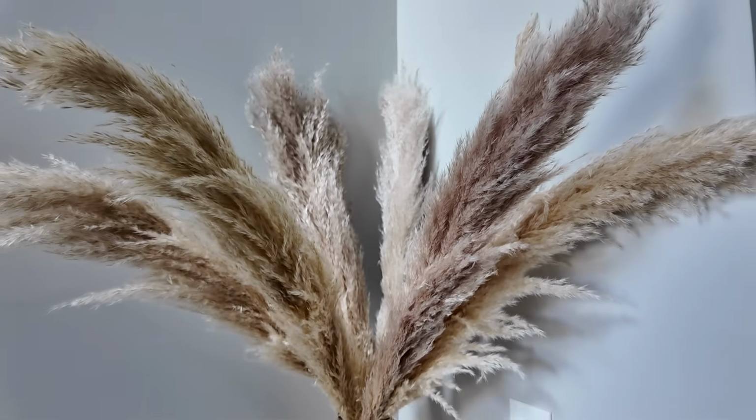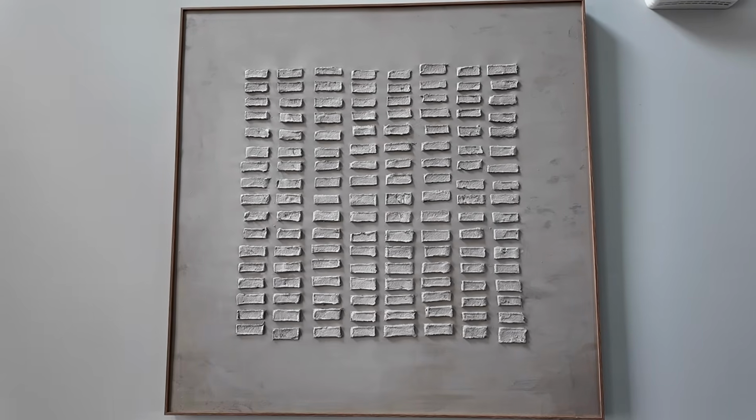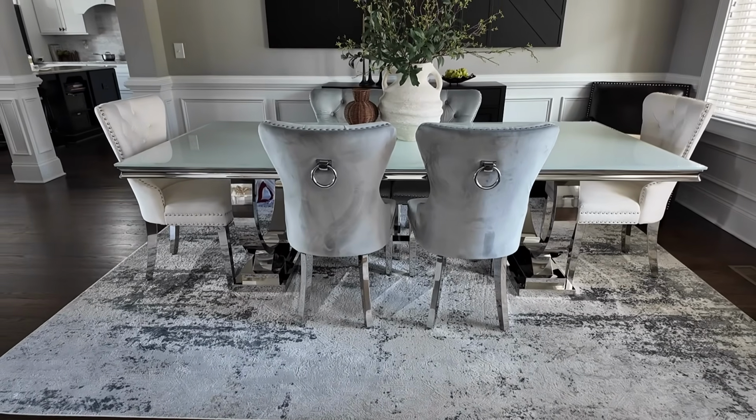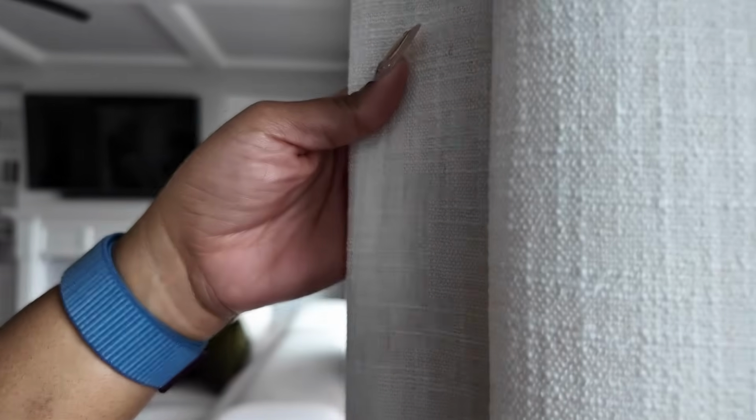One of the most grounding changes I made in my home was shifting to a neutral color palette. Whites, beiges, soft linen tones, and a touch of black for balance. In my first home, I had a lot more color, deeper tones, bold accent walls, colorful accessories, and to be honest, it was harder to maintain.